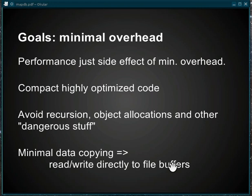The next goal, and the second and only other goal, is minimal overhead. MapDB was originally developed as a storage engine for an astronomical database application, and we were trying to replace programs which were actually written for 486 CPUs, which are very slow, and I was always getting complaints that my program is slow and the competing programs run much faster on the 486 and stuff like that, so I kept optimizing until I reached MapDB.